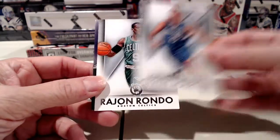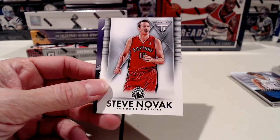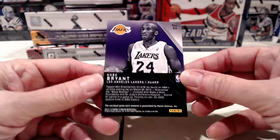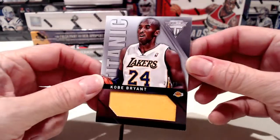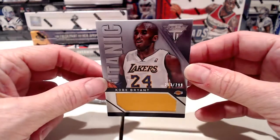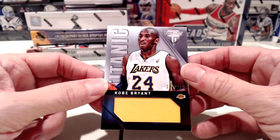Kevin Martin for the T-Wolves. Rajon Rondo for the Celtics, who just broke his thumb. Of course, he doesn't play for the Celtics anymore. Steve Novak for the Raptors. And we've got a Kobe Bryant hit for the Lakers. And it's a materials hit numbered to 299 for the Kobe Bryant. I was hoping, of course, that was going to be signed, but we've got a materials hit here numbered to 299 for the Kobe.